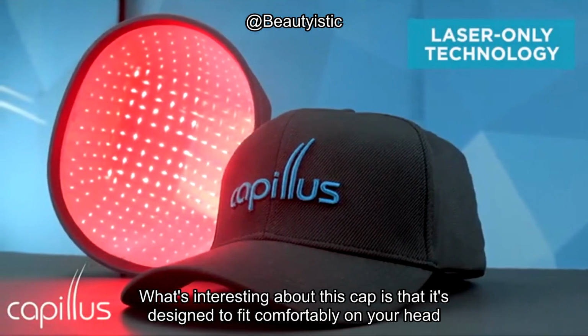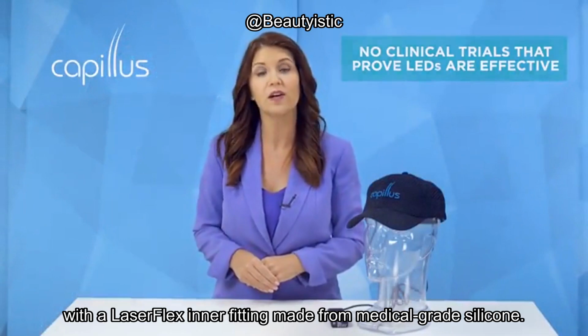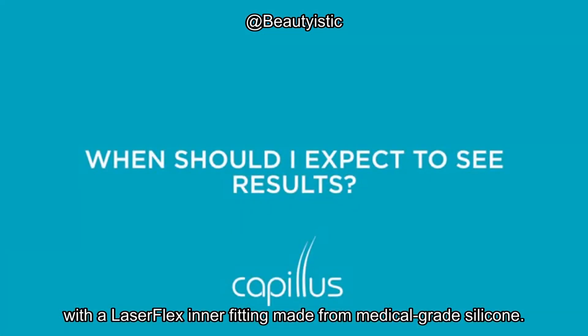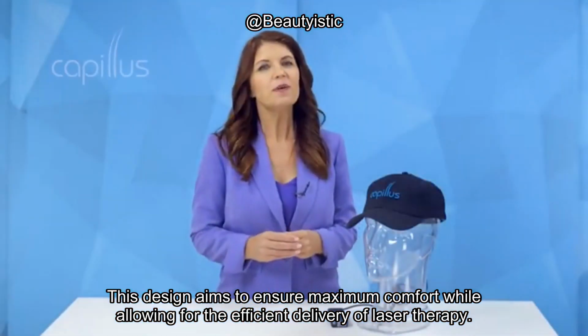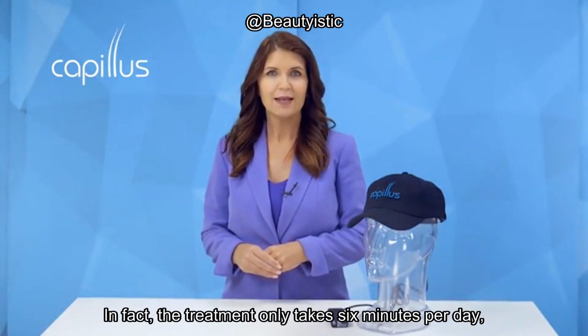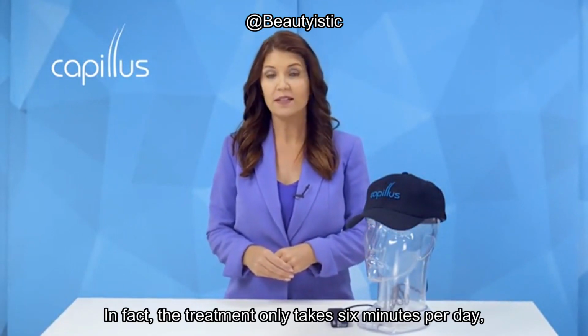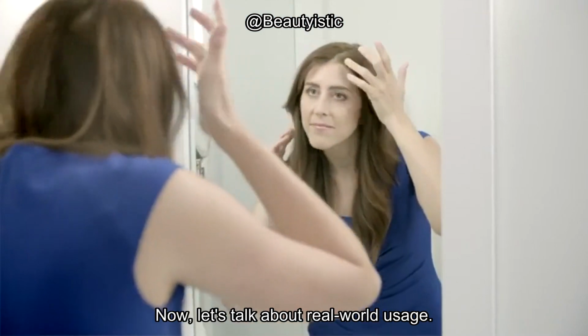What's interesting about this cap is that it's designed to fit comfortably on your head, with a laser flex inner fitting made from medical-grade silicone. This design aims to ensure maximum comfort while allowing for the efficient delivery of laser therapy. In fact, the treatment only takes 6 minutes per day, something that can easily be incorporated into your daily routine.